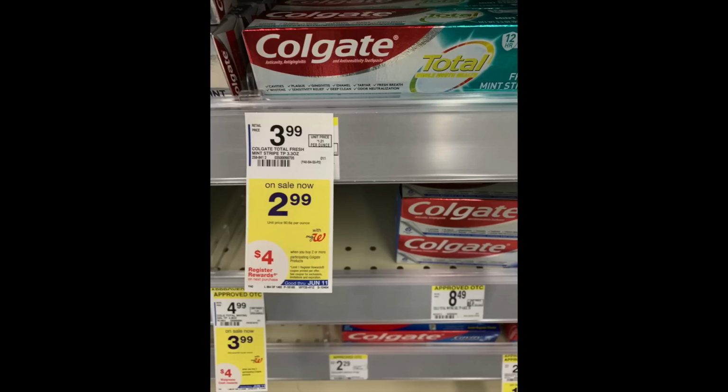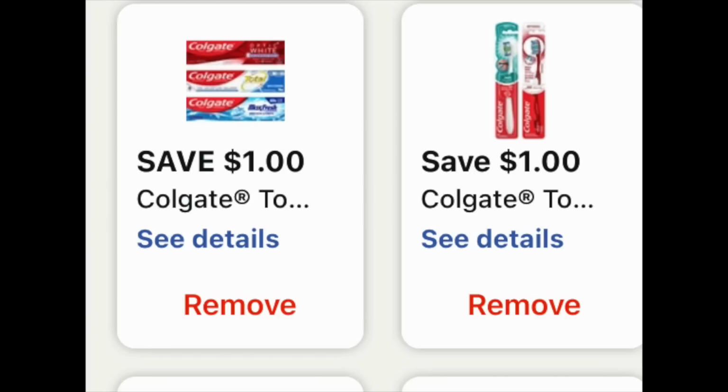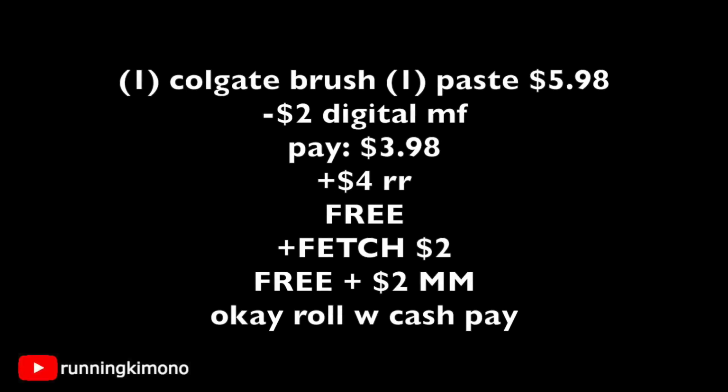Remember, $2.99 a pop. Okay, so this is what your cart should look like. One $2.99 brush, one $2.99 paste for $5.98. These are the digital coupons that we're going to load. $1 off the paste and $1 off the brush. Here's the math, guys. One Colgate brush and one Colgate paste is $5.98. Subtracting the $1 off the brush and the $1 off the paste, well, that's $2 of digitals off right there. You're left with paying $3.98 out of pocket, getting back a $4 register reward, making this free.